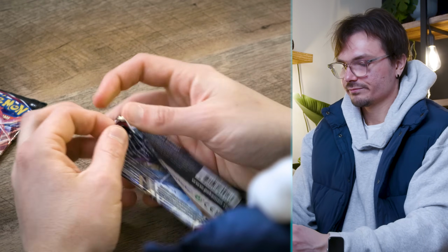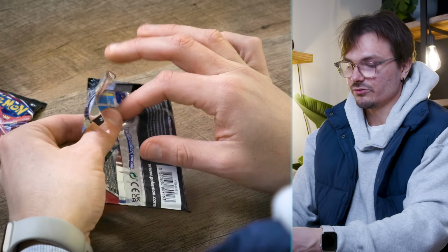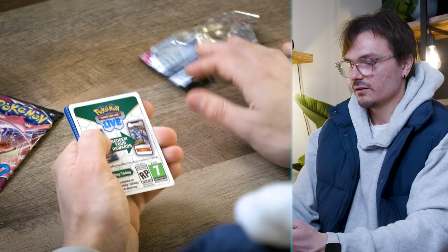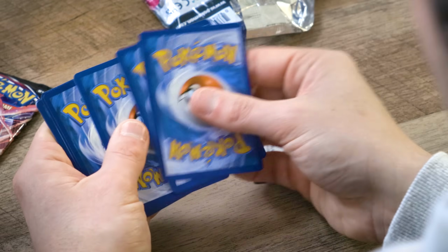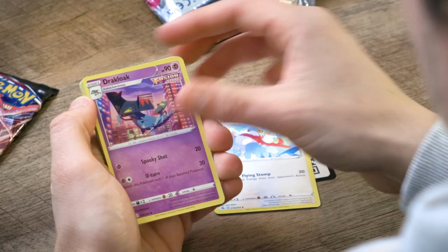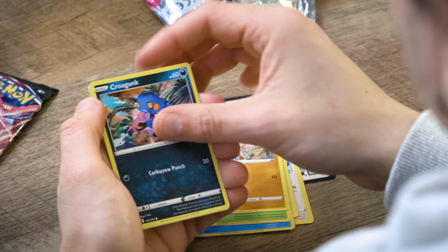All right. You know, I am a fan of Fusion Strike, man. I have to admit, I do like it. Jeez, that's a bit of an awkward box opening, that one, for me. Wasn't too... Oh, code card. Here we go. Let's see what we got. One, two, three, four. All right. Have we got some gold here? All righty. Here we go. Get in there.